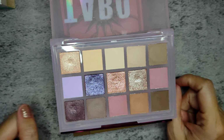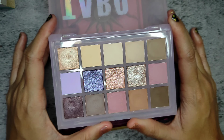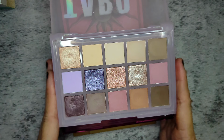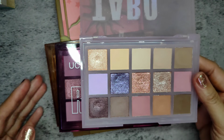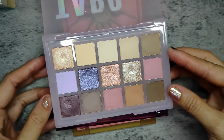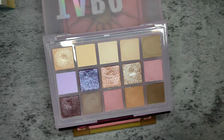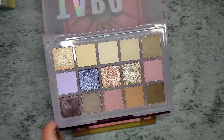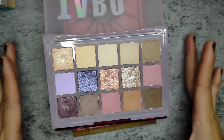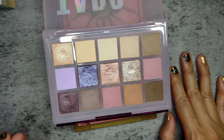So going back, this is heavily inspired by the Huda Rose Quartz eyeshadow palette. By the way, this line, the ones with the plastic packaging in this medium-sized palette of UCANBE, are the best quality they have so far, by experience.